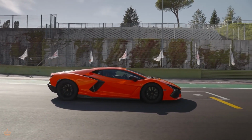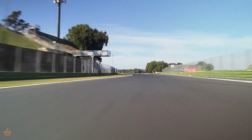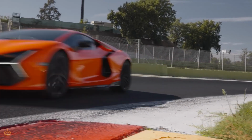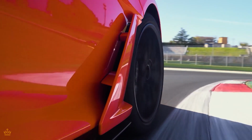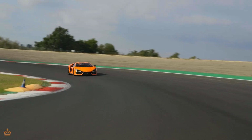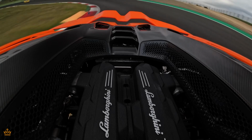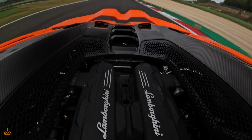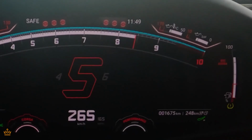With this hybrid setup, the Revuelto boasts not only increased power but also improved efficiency. The electric motors work in harmony with the combustion engine to deliver seamless acceleration and enhanced performance. Plus, the hybrid system allows for regenerative braking, meaning it can capture energy during braking and store it for later use, further boosting efficiency on the road.